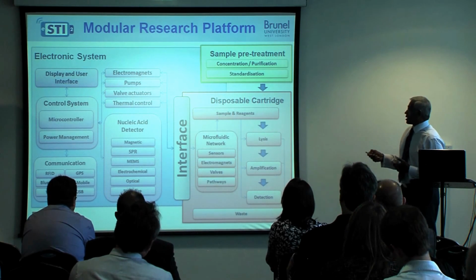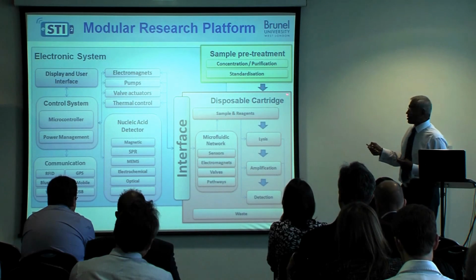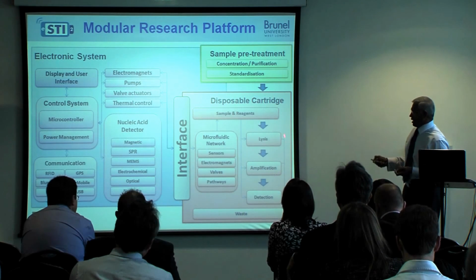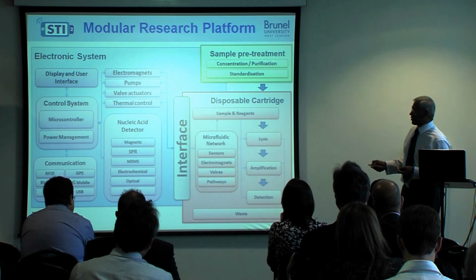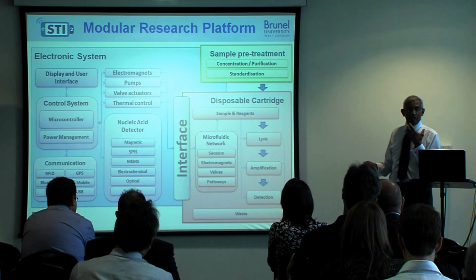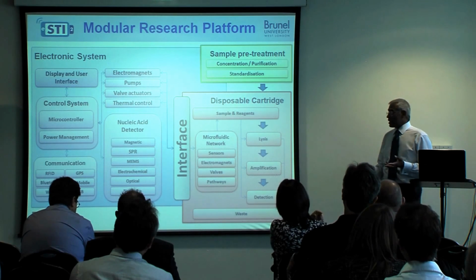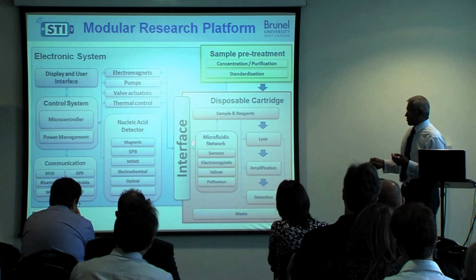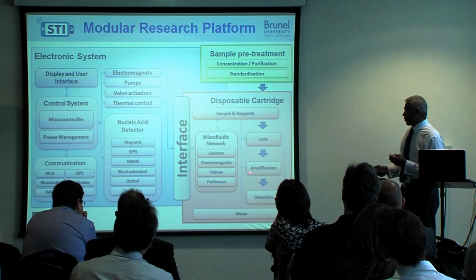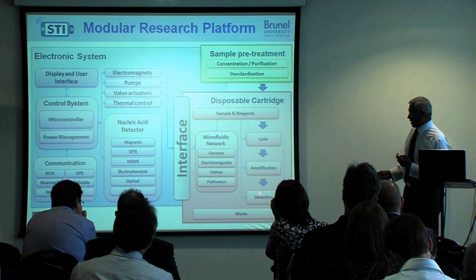And then the other two aspects of it: the top part here is where the sample pre-preparation needs to be done. And then, of course, some of you are really familiar with the cartridge, which does the major processing of the sample, effectively in this particular case, molecular diagnostics. So we are interested in DNA. So processing in terms of getting the DNA into the cartridge and then doing the analysis and preparing it for it to detect the pathogens that we are interested in.